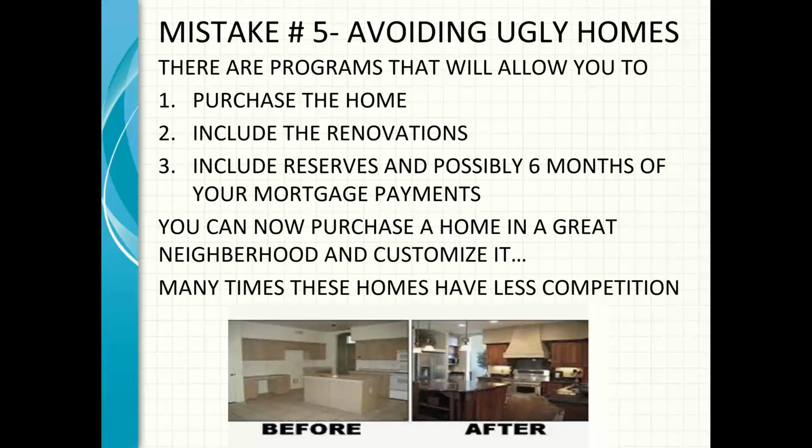And then we will lend you the money, for example, to put in a new kitchen, new flooring. You choose the paint color. You choose the appliances. You can redo the bathrooms. You can build a deck. There's a million different things you can do. The real big opportunity to walk in and really even make some money in real estate, very honestly, is buying the ugliest house in the best neighborhood. So just don't avoid it.